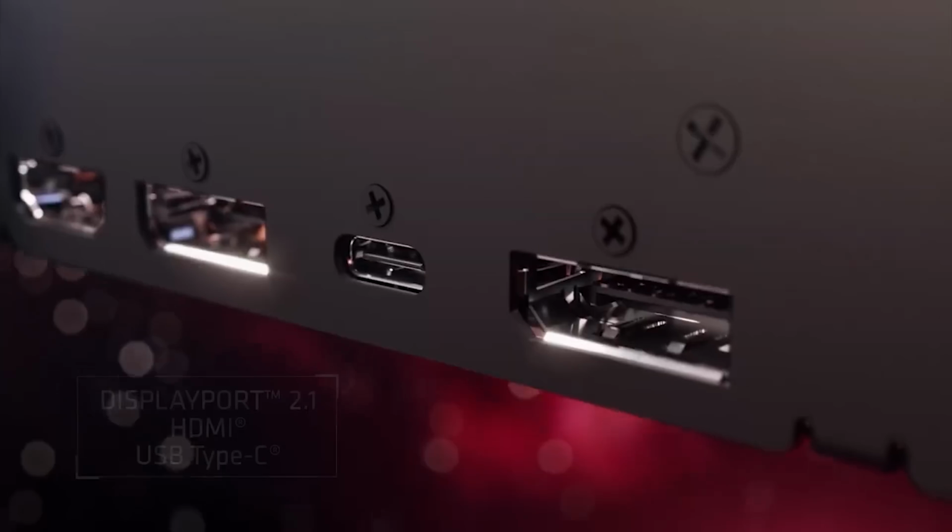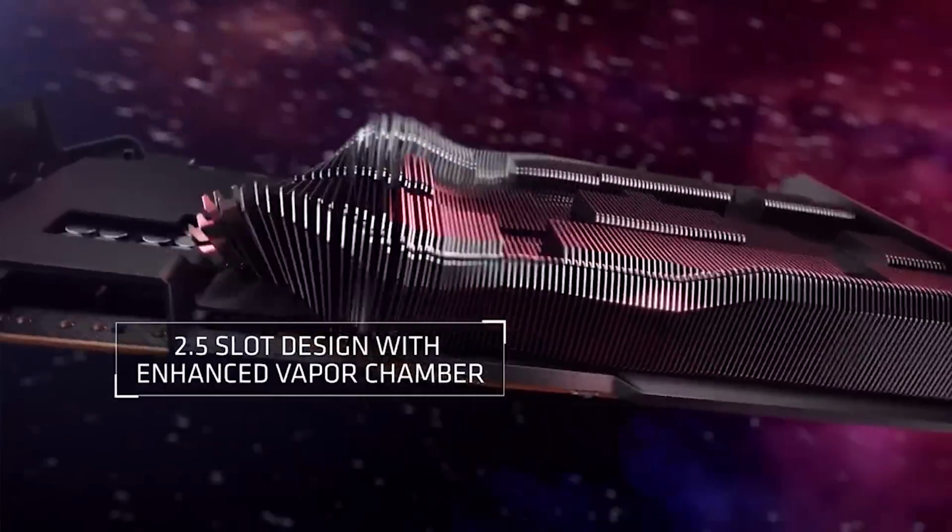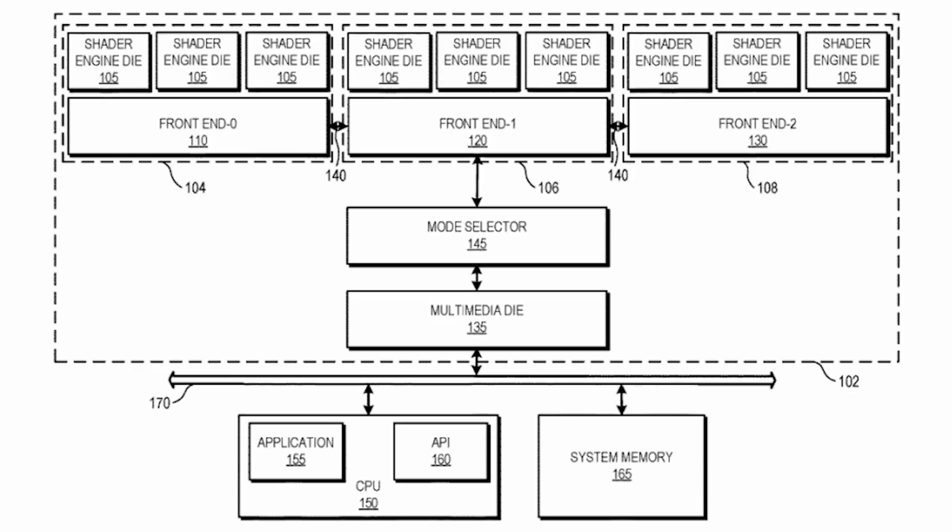But regardless of all of that, regardless of semantics, you can see in this first image, which again is on the first page, that there are, of course, multiple shader dies kind of plonked together under a front end. So in this particular case, you can see that there are 3 shader engines per front end, and there are 3 front ends. You have front end 0, 1, and finally 2, with a mode selector and a multimedia die, and these are all presumably on kind of like a base chip, like an interposer.